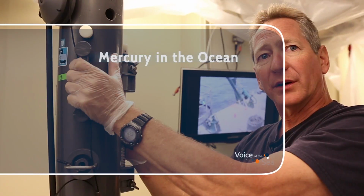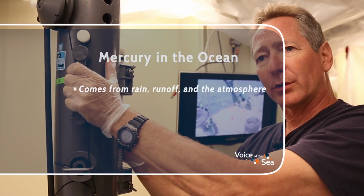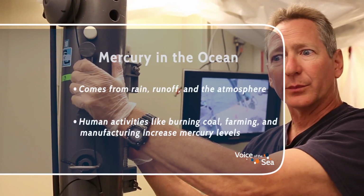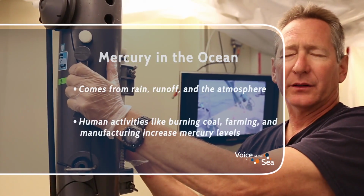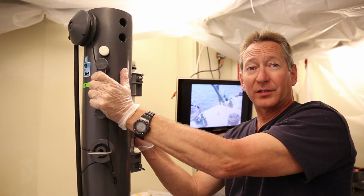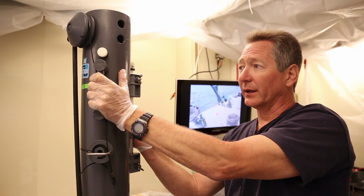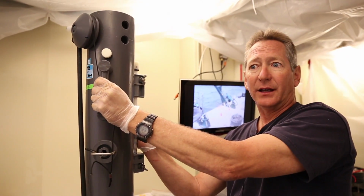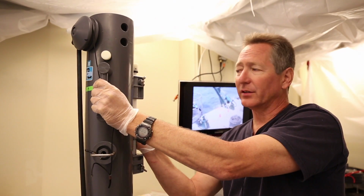We're sampling mercury in this case, and it's mercury that's dissolved in seawater. We're interested in the concentration of mercury as a function of depth because we've seen mercury changes in fish that feed at different depths within the ocean. And we want to know if that's what's driving the concentration gradient in fish, whether it's a concentration gradient in dissolved mercury.